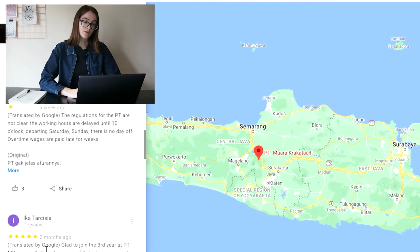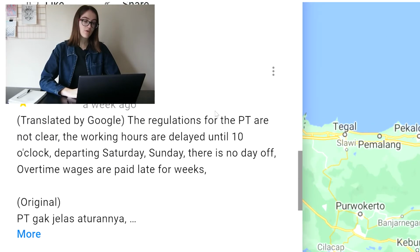This review is interesting. The regulations are not clear. The working hours are delayed. There's no day off. Overtime wages are paid late for weeks. Doesn't sound like good worker rights. Be interesting to see how much they actually have connections with those factories or if they've pretty much just copied and pasted the address.